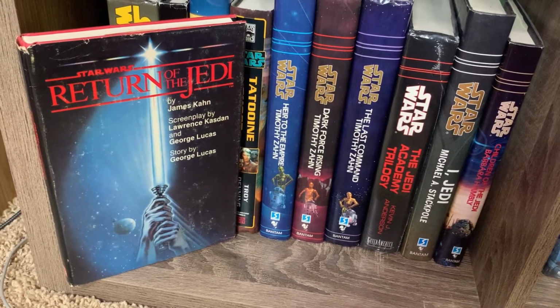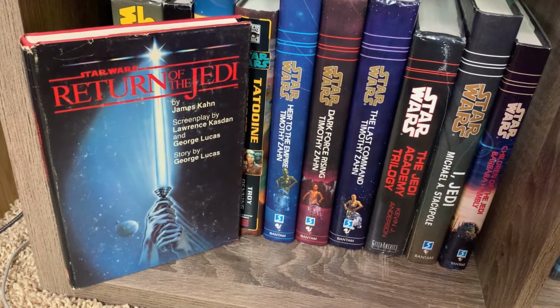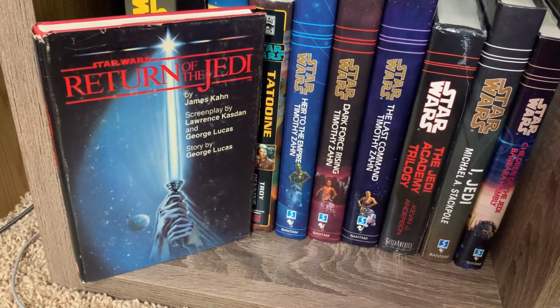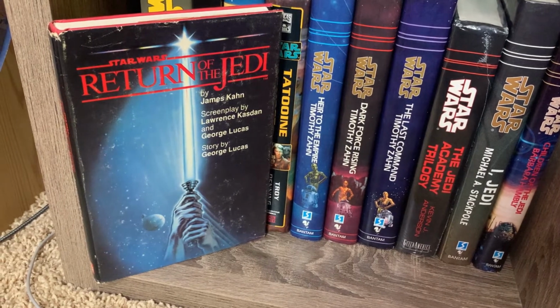Again, this was in that lot with The Empire Strikes Back. I did not buy this book or The Empire Strikes Back, but I got 2 SFBC hardcovers for these books, so very cool. A little beat up, but a lot better condition than Empire Strikes Back.